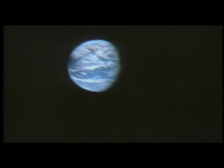South America becomes invisible just off beyond the Terminator or inside the shadow.